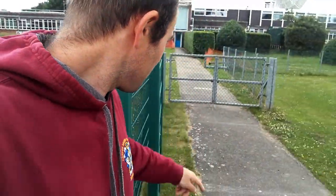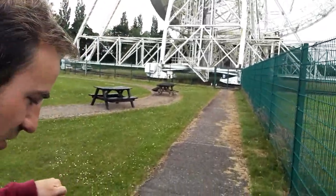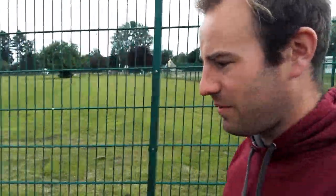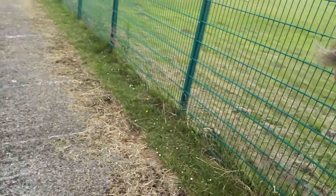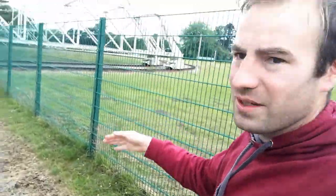And this path here might look like just a path from the building to the telescope itself, but actually there's a tunnel beneath here that carries all the wires and everything from the building to the telescope. If you have a look here, you can see a light brick, so that lets light down into the tunnel. So let's have a closer look.